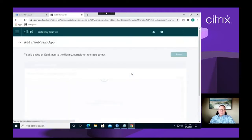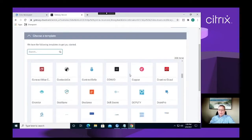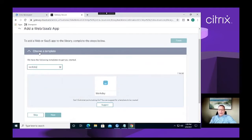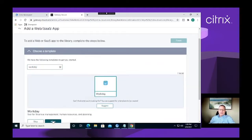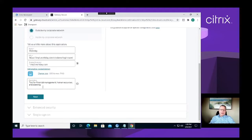So this is going to come up, and it's going to show a list of templates that we have for a lot of the most popular SaaS apps. I'm going to go ahead and make it a little bit easier and type in Workday. I'm going to click on that and click Next. And it brings up the configuration. As you can see, it says outside my corporate network already. And you just drop in your unique URL. And for today, I'm going to use this. And it's going to have, oops, that should be that. And then come in here. It shows the related domains icon. You can change that if you want, and then what it is.